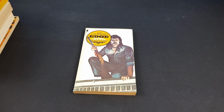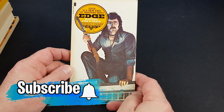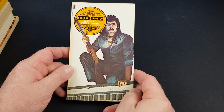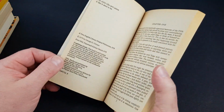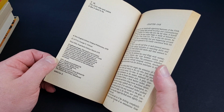Okay then, so we'll get started with a few Edge paperbacks. So I got 3 Edge paperbacks. These are written by George Gilman. Well, that was the pen name. Terry Harcourt was his name. And these were originally published in the 70s and early 1980s. This particular one actually is a first from March 1979.